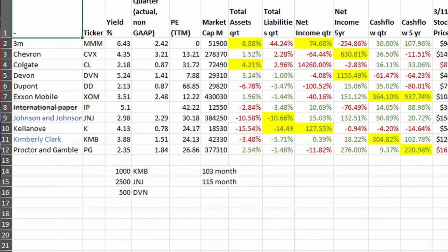So on the list, the first one is 3M. The liabilities went up by a lot. There's also some discussion about whether or not they can afford to pay their huge dividend. I don't think that they're going to be able to pay what they're paying right now. Some of that's reflected in the depressed stock price. So we just passed over that one for now. We're not buying more. We're not selling it either.